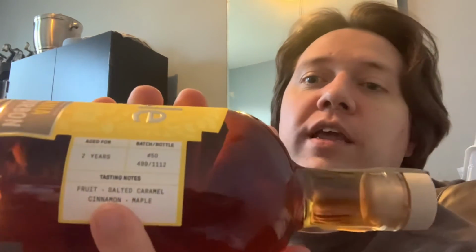One of the nice things is because this is a small local distillery, it has on here the batch, the tasting notes, aged 2 years. So you can tell that this is from a small local distillery that's starting to get their feet underneath them. American whiskey was born in Pittsburgh.